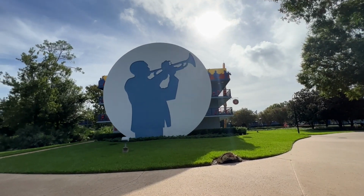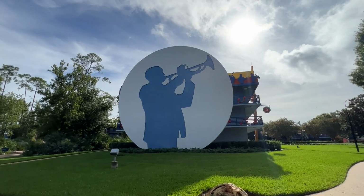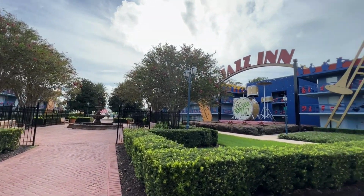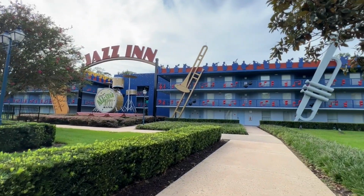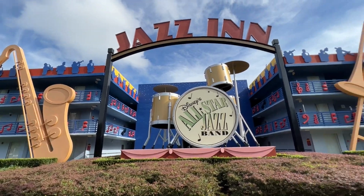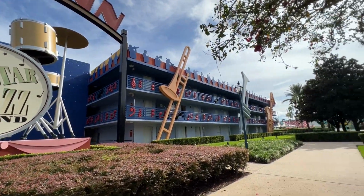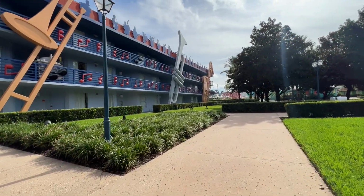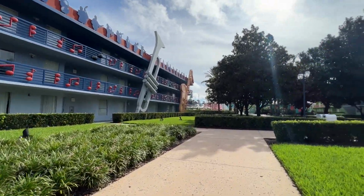Walking further into the resort grounds, next up is Jazz Inn. These rooms are also going to be considered a preferred location for that preferred room upcharge, and you can see it is themed to jazz, and it's got a very New Orleans vibe. There's a cute little park in the middle with a fountain, and there's a lot of nice walkways and green space throughout this whole resort.